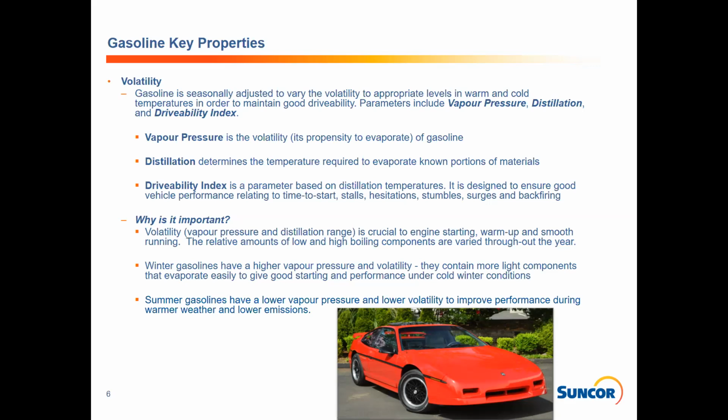Most of you probably know vapor pressure is the volatility of the gasoline. You may hear the term RVP. That's kind of how we roll with vapor pressure in the petroleum industry, but RVP is short for Reid vapor pressure. It's just a method for us to determine vapor pressure at elevated temperatures. The standard for gasoline measurement is 100 Fahrenheit. A lot of these things are still kind of stuck in the imperial world, but that's 37.8 Celsius.